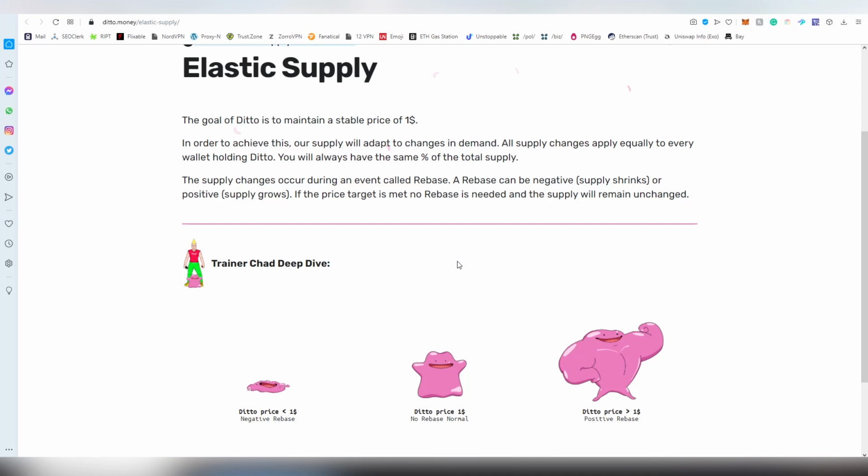And this is a sort of new way to create stable coins. The supply will adapt to changes in demand, so that people are able to do 4 rebases per day, and anybody can activate it to happen. And all supply changes apply equally to every wallet holding Ditto, whether that is in the LP pools, or on staking, or in a wallet, or on an exchange. It will take place everywhere.